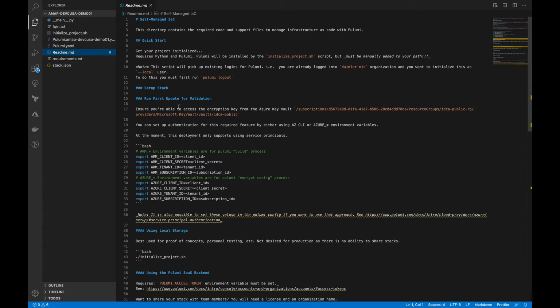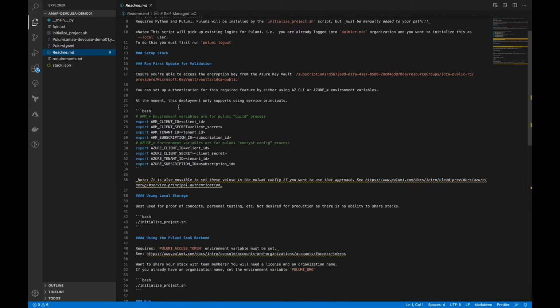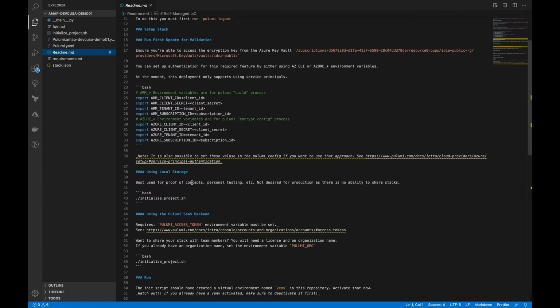They don't have to go to Azure and set up any roles or configure their service principal. We've taken all that and just put it into a small little bash script. And this will include setting up the Pulumi state and Pulumi stack in the SaaS backend, or locally if the team doesn't have a backend configured already.